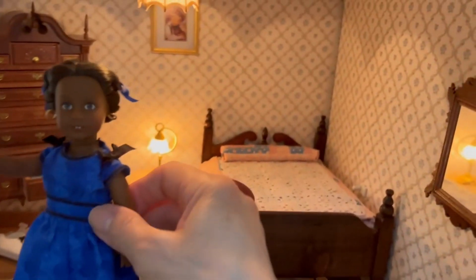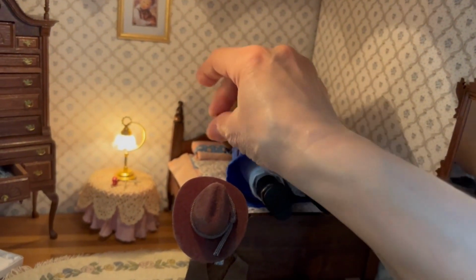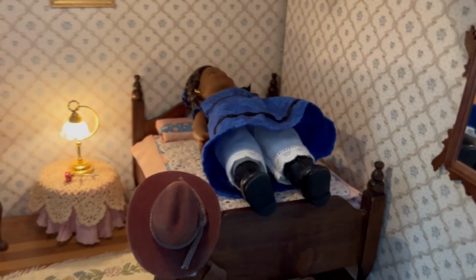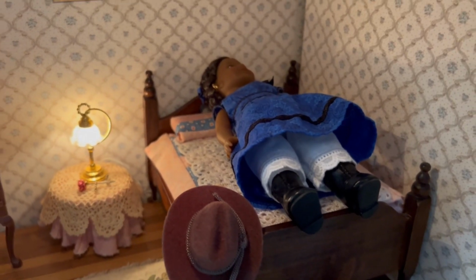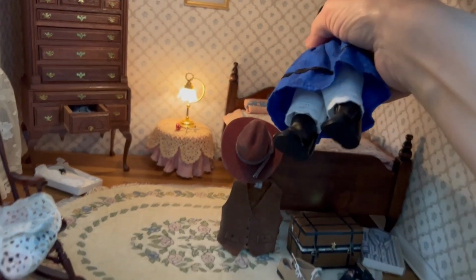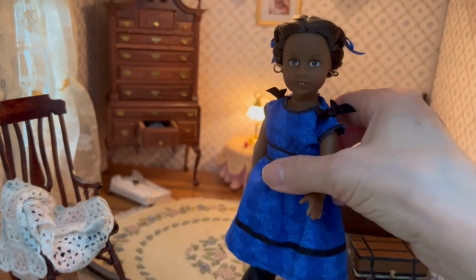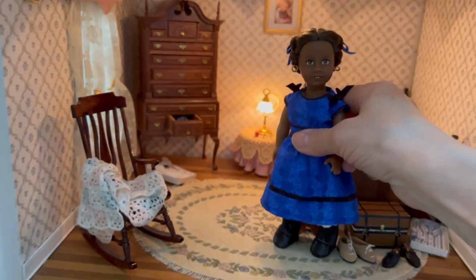She could probably sleep on this bed. Here, let's put her on the bed. Yep, that works. She looks like a giant in that bed. Okay. Get up, it's not nap time right now. Let's show us the rest of the house. We have a couple more rooms to do, and Caroline's waiting for you down in the next one.